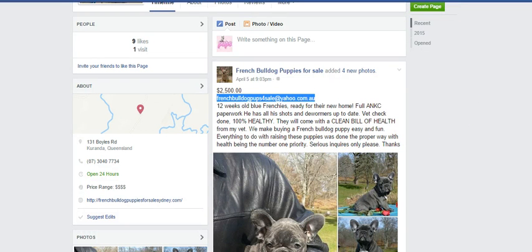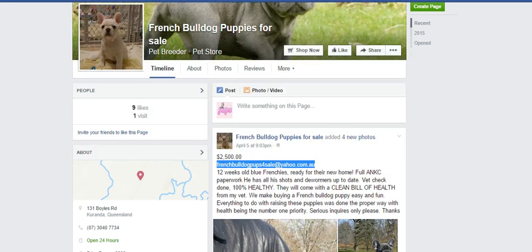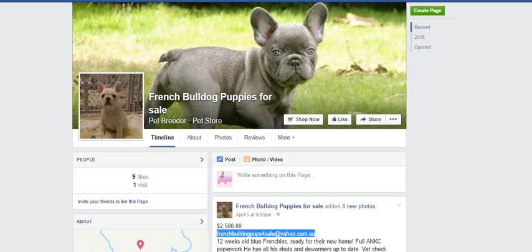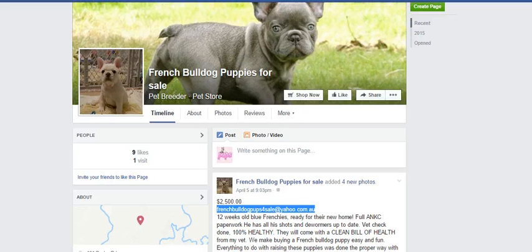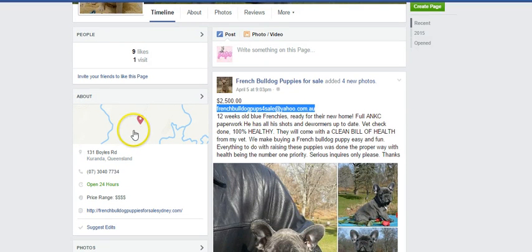Okay, here we go. This is their Facebook page. Now, they've only got 9 likes and 1 visit and so on. Okay, but again, set up in March, looks professional. Now let's have a look here. Now, as they said, they're called French Bulldog puppies for sale in Sydney. Now this one here, they're in Kuranda.